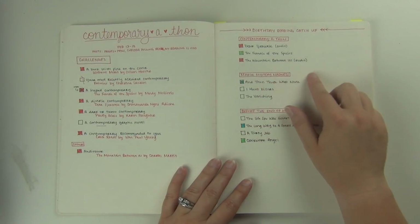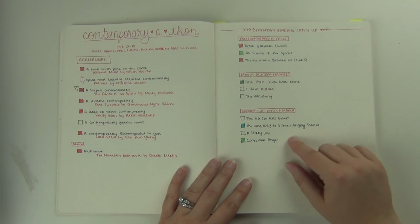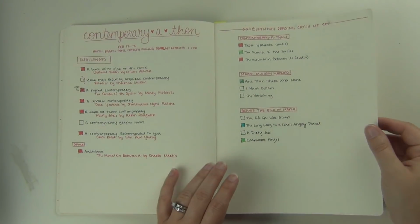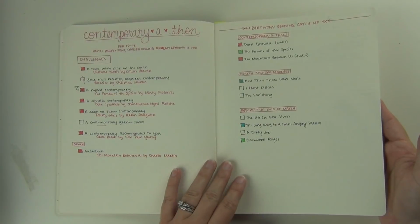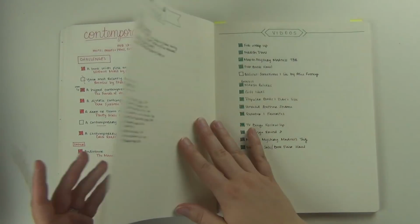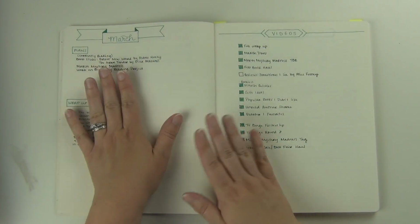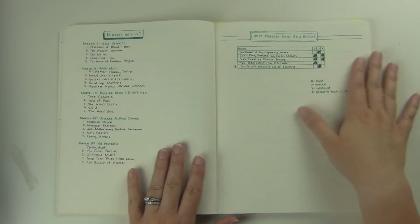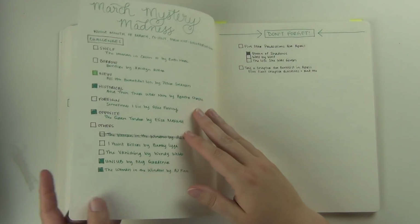Birthday reading catch up. This was just a little note I had for myself on things I was planning to catch up on, because I got a little bit behind on my birthday reading project, so I had to play a little bit of catch up, and I checked them off as I got to them.